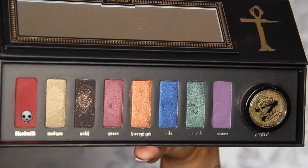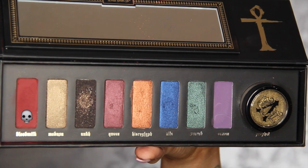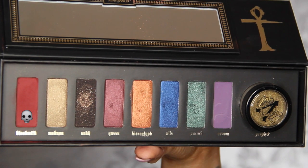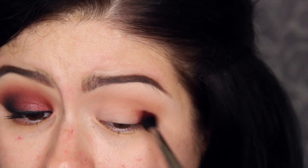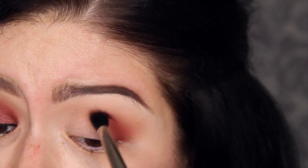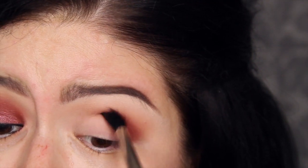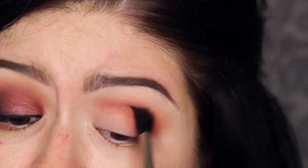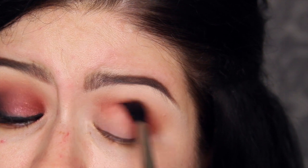Then I'm taking Blood Milk from the Serpentina palette. Fun fact, Blood Milk is named after a jewelry designer on Instagram. I'll leave a link down below. Her work is amazing and her Instagram is just so beautiful. And I'm going to take that on a little bit smaller of a brush just below our transition color and start working this out in the outer corner. This color is super pigmented, so take your time with it because things can definitely get too spicy for the pepper. But just blend it out, make sure it's really soft and smooth.